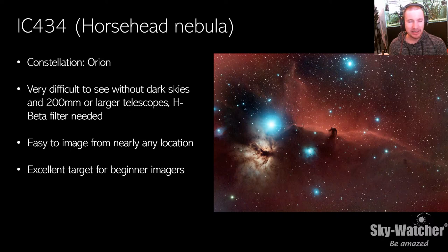You can get a nice view if you've got a 10 or 12 inch telescope, but if you can get like a 16 or 20 inch, it becomes even easier. And the darker the skies, the more helpful that becomes.